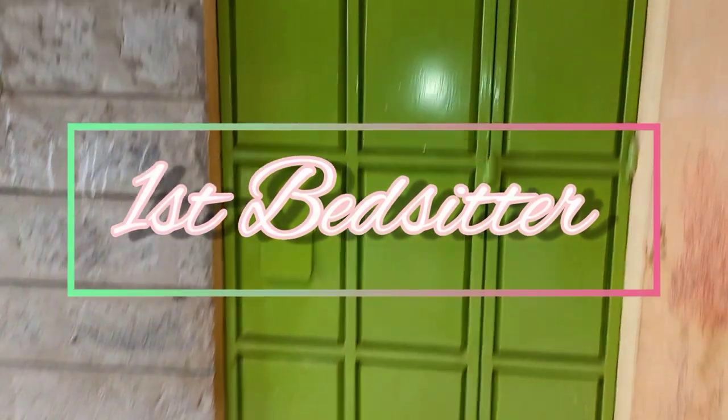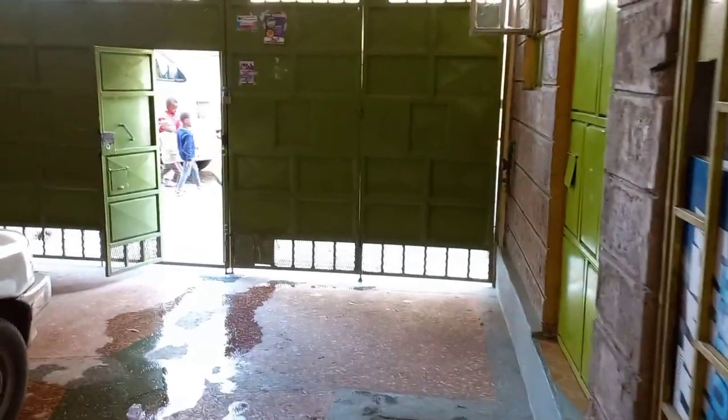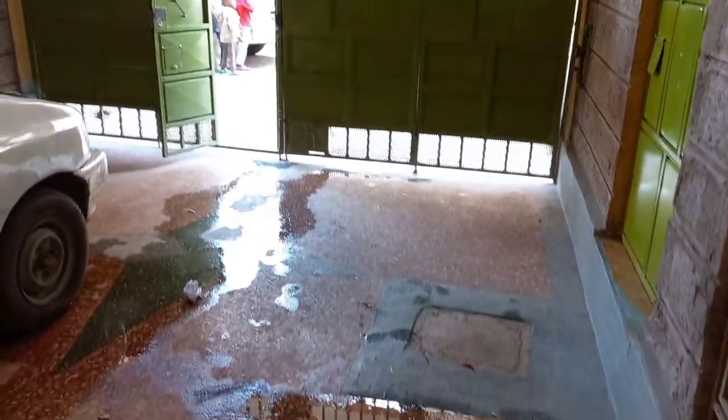Sunton. Hi loves, so today we're looking for bedsitters. We're focusing on bedsitters, and this is the first bedsitter that we came across, and this is the outside. You can see how clean it is from the outside. Now let's get in and see how it looks.